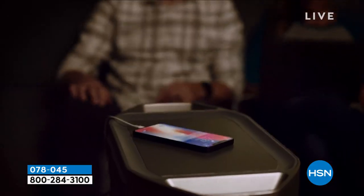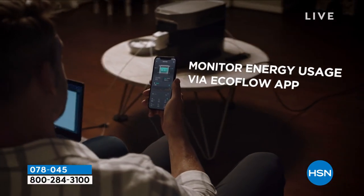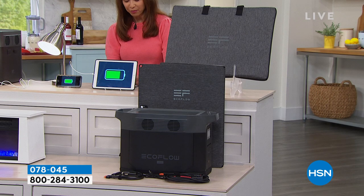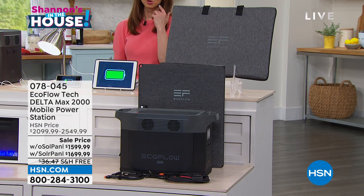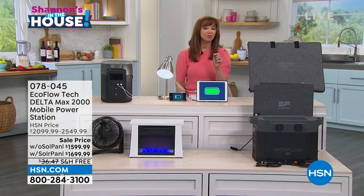So whether it's your router or your laptop or your television, the list goes on and on. And Steve, do we have an if purchase separately on this? If not, I'm going to get Justin out here right away, because this is actually one of the most powerful EcoFlow Deltas that we have offered. You can actually choose it with the solar panel or without.